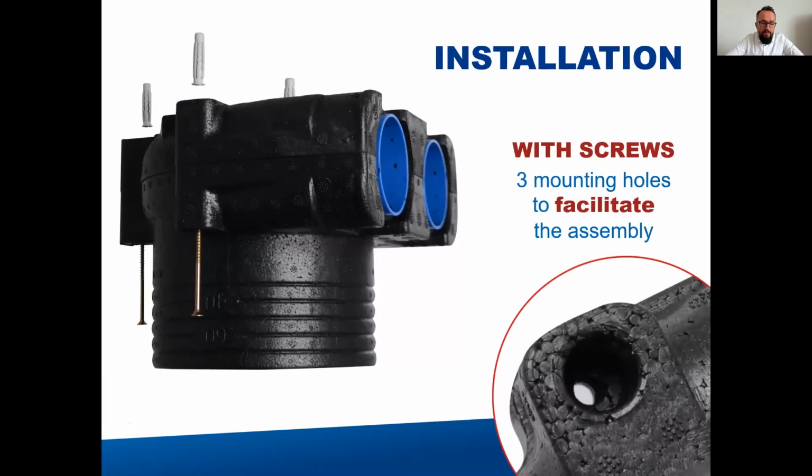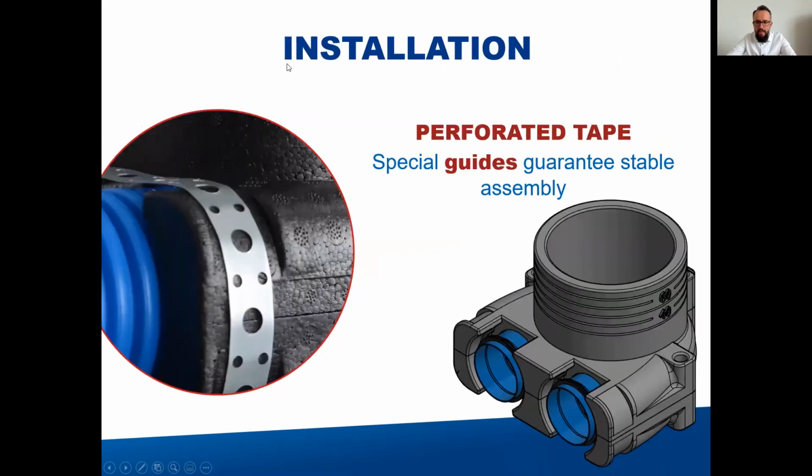Regarding the installation, what we have done here is prepare 3 holes for mounting, for assembly into the ceiling or to the ground. So there are special holes prepared here, and it's easy to install. If you don't want to use such an installation method, you can also use special perforated tape, which is very common in the residential sector to hold the ducts, and a lot of installers use it also to hold the plenum boxes. As you can see here on the picture and on the 3D graphics, there are special holders for this perforated tape to hold the plenum box, and then you just fix the tape to the ceiling, to the ground, whatever you choose. So there are 2 possible ways to mount it firmly to the ground.